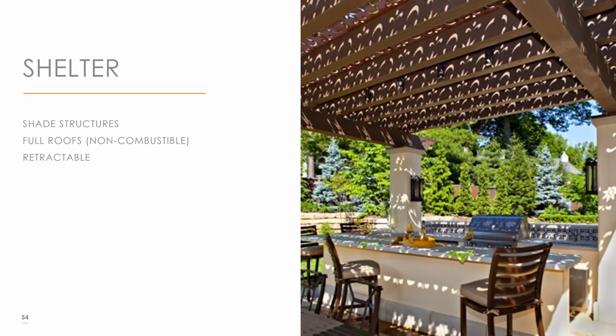When it comes to shelter, we're talking about keeping people comfortable, right? We've got shade structures such as this wonderful dappled light structure from a company called Parasoleil. They do wonderful stuff. That's all metal. Full roofs. If we're going to try and protect from rain, you can do a full roof. You can do retractable roofs or the louver kind of things that close.